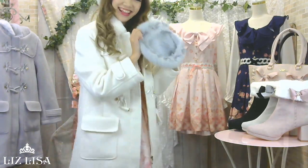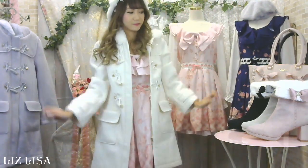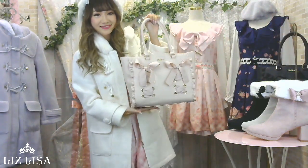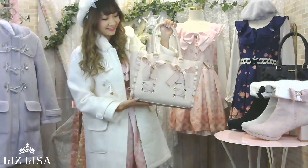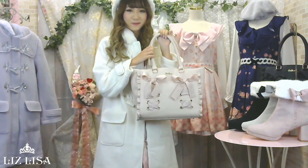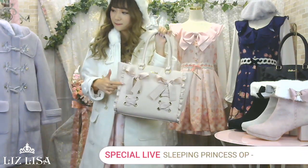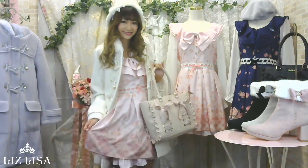Thank you, Lipanya. And the last recommended item to add to your princess coordinate is this ribbon-less tote bag. This item sold out very fast, and we are pleased to inform you today that it will be restocked in black and pink very soon, so be sure not to miss it. The ribbon line matches perfectly with the princess print of the dress. We hope you like this coordinate.